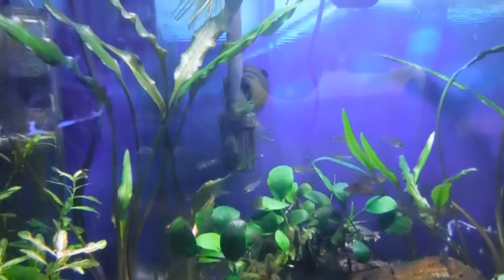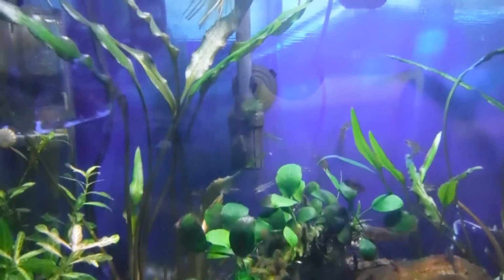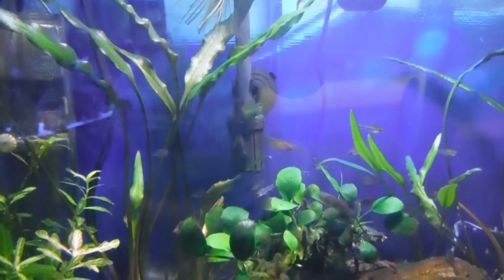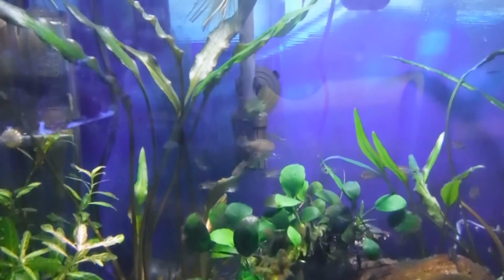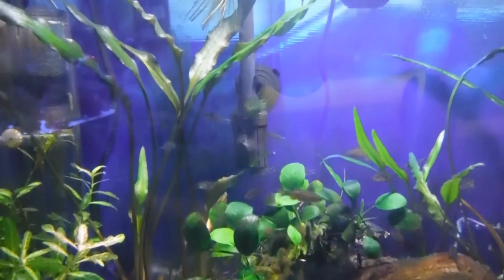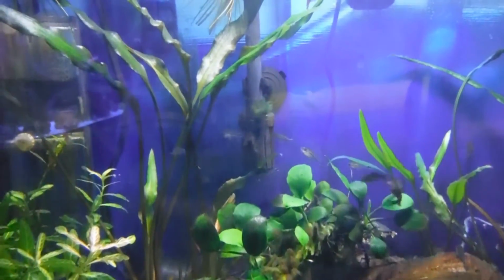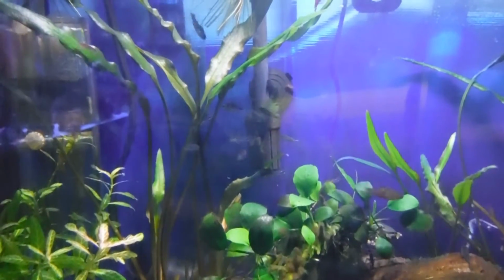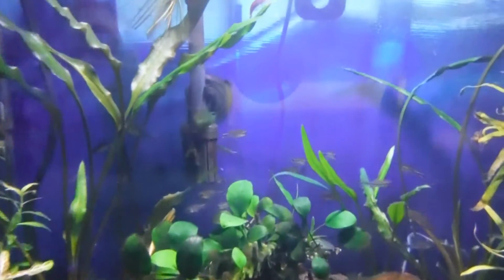I've had good experience with them living for a long time, surprisingly so, for several years. Usually smaller fish don't live all that long, but these guys seem to do quite well. And I usually keep a good shoal of them around. There are 10 in this tank right now.